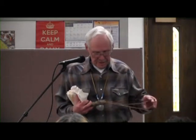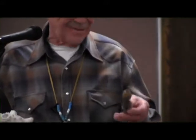Now we were talking about toys. I'm still trying to figure out how to make a flute. The flute is a thing that the Indians have used quite a bit, but I haven't been too successful with that, but I have been able to make a whistle, and it does work.